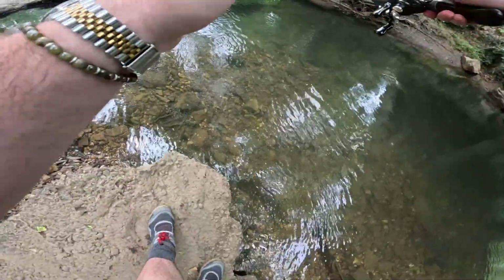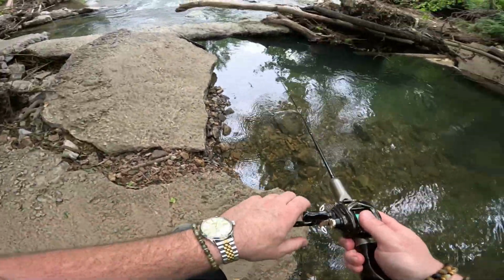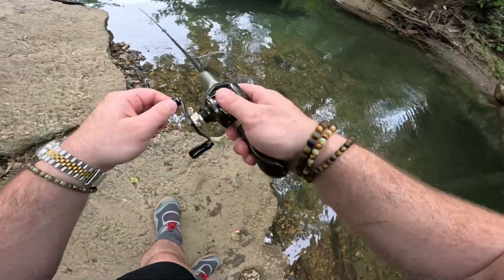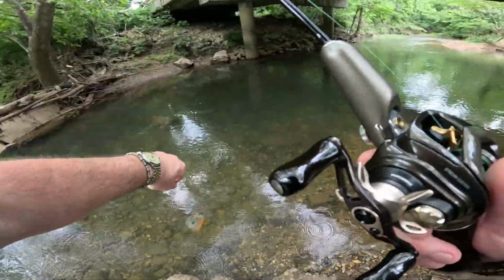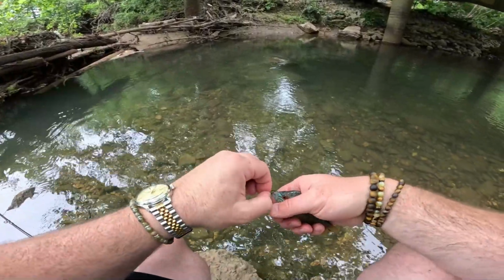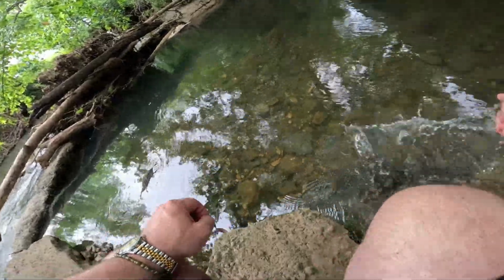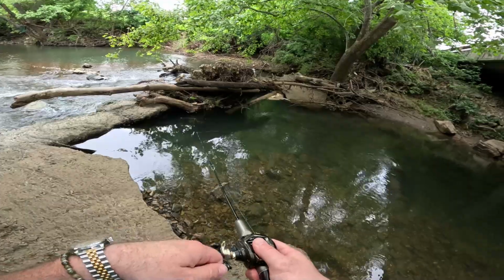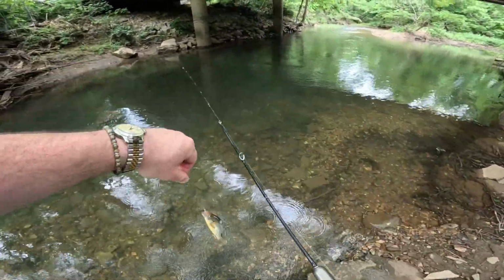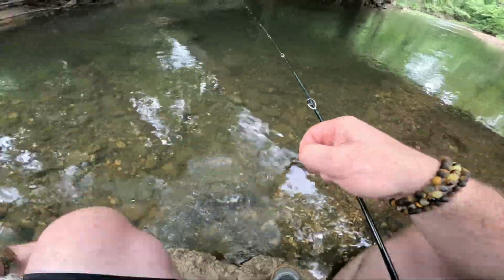See if I can get right in the back corner of that. There are quite a few bigger bluegill right in here. See, it's fun. We're back to doing this again, and it's just fun. God, look how pretty these things are. Green sunfish. We're about to get every species in this creek on a rooster tail. That shouldn't come as a surprise to anyone.